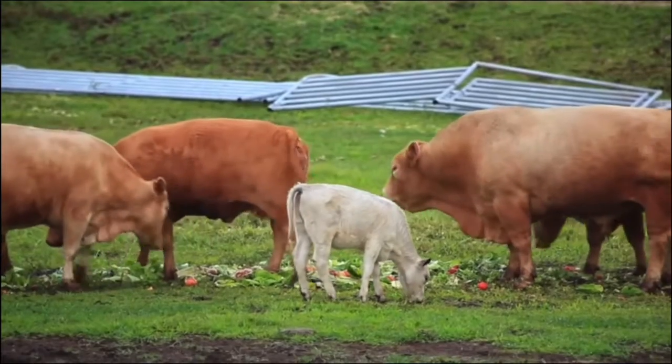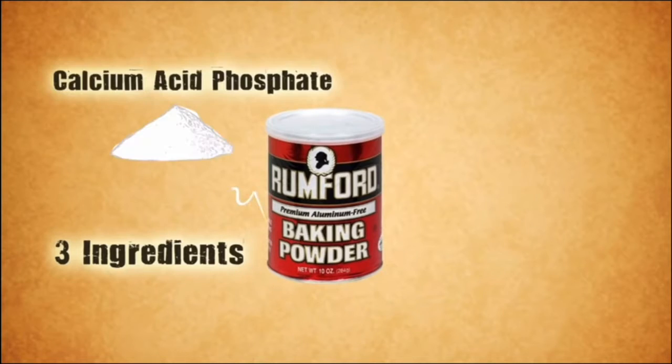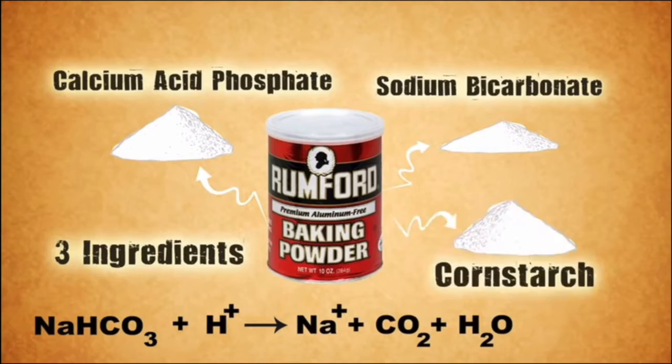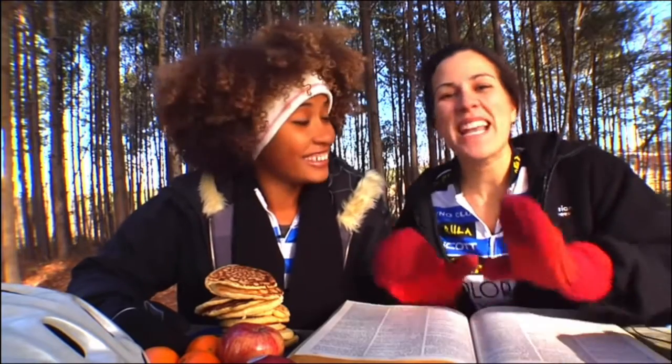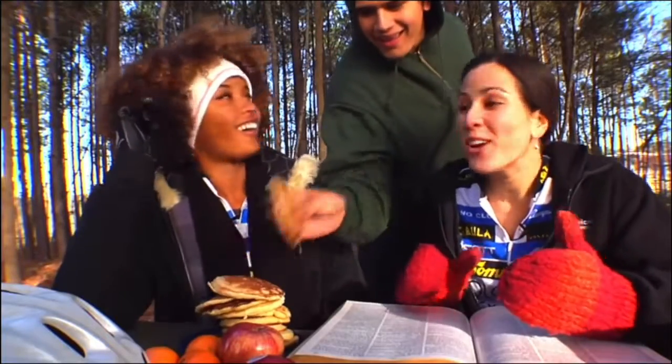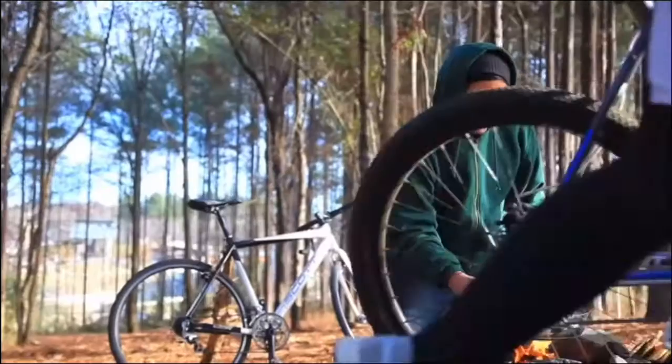In the late 1880s, people mined for calcium phosphate, which eliminated the need for decades, baking powder contained the same three ingredients: calcium acid phosphate, sodium bicarbonate, and cornstarch. Evan Horsford was a chemical pioneer who changed the face of baking. His baking powder made baking easier, quicker, and more reliable. Chemistry was the key to making quick breads.